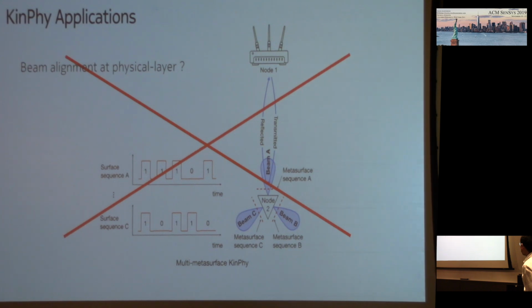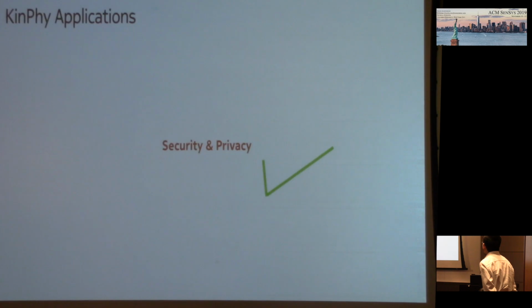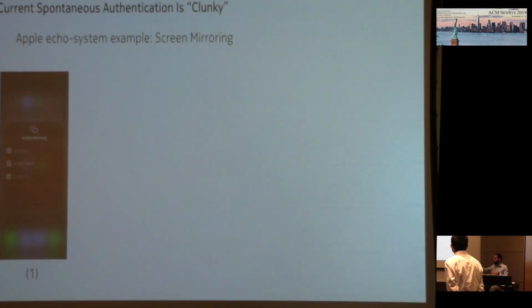So let's leave this more speculative application and look at something a bit more readily relevant. Let's look at security applications in the mobile interaction world. We picked a spontaneous authentication application here, and we're going to talk about how it's currently supported by the Apple ecosystem. Let's just say you want to mirror your mobile screen onto a monitor in an office. Currently it works by you scanning what monitors are available, and actually you have an Apple TV for that to enable this.